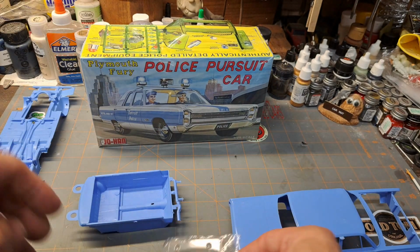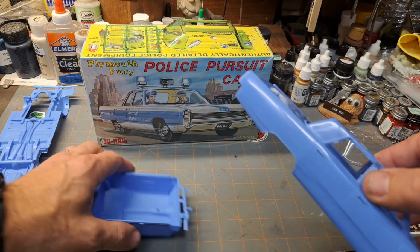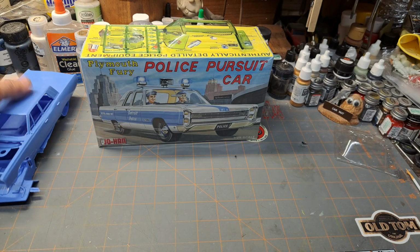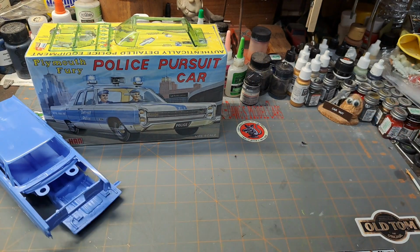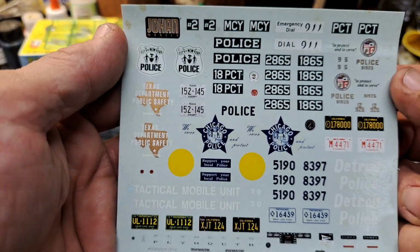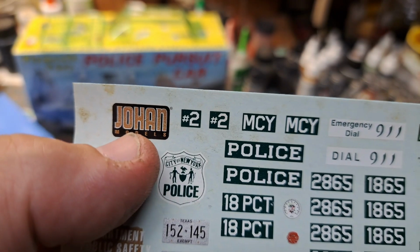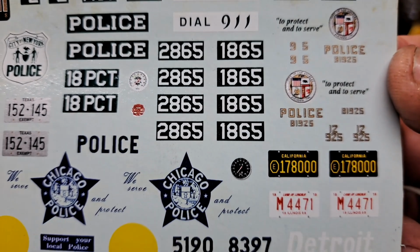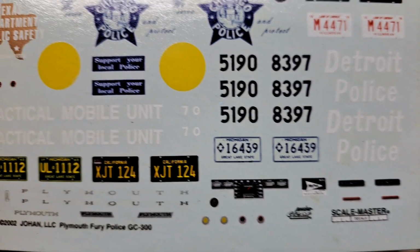No immediate plans to build this in the near future, but guys, it is old Johan molds, so I am glad to have it in the stash. And once again, I'll put this stuff back after. Oh, and let's take one more fast look at those decals, and then we'll get you out of here. Pretty nice, guys. They even give you a Johan Models decal. A little stained, but I think we might still be able to use them. If not, we take a photocopy and maybe get them reprinted.